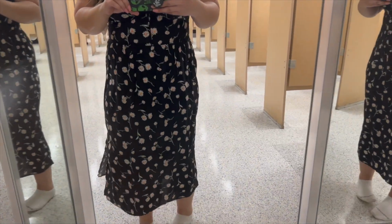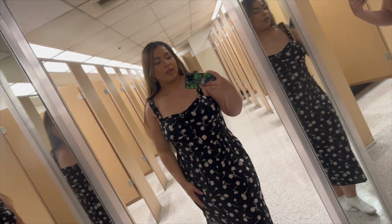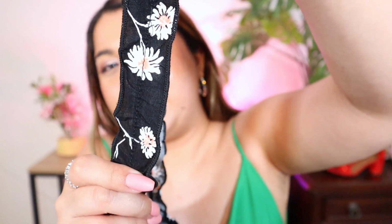This is me in the actual dressing room trying everything on. I think this was the most flattering. I know the lighting is not good in those dressing rooms, but I do think this was the most flattering. So I really, really like this dress. And this was $15.99. I think this is the one I'm gonna wear to the wedding. It has really, really pretty lettuce detailing on the straps, and it's kind of like white daisies in the front. So I think it's a super cute dress.